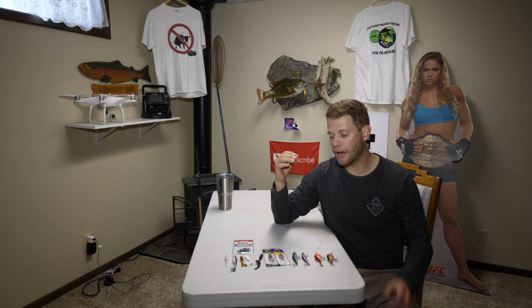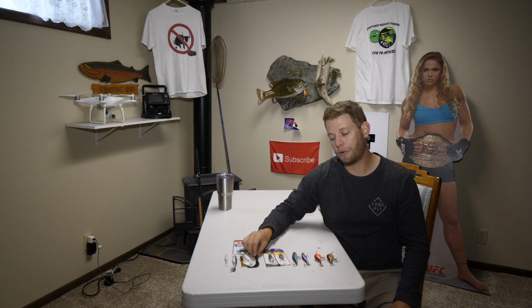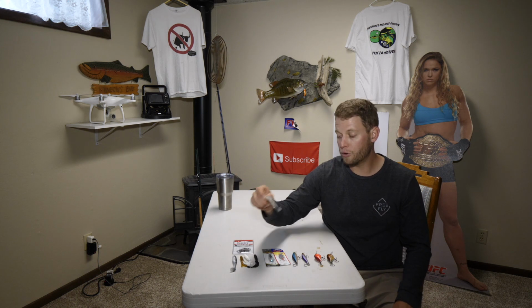So I do like a larger profile grub if I'm throwing that. I generally don't throw anything smaller than like a 3-inch. I think this is a 2.5-inch Impulse minnow.